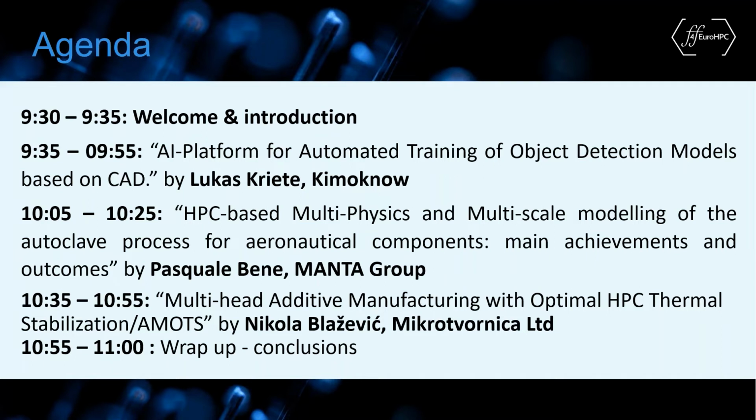The third presentation will concern multi-head additive manufacturing with optimal HPC thermal stabilization, and will be done by Nicola Blazevich from Micro Dvornica company. And we will end this presentation with some conclusions. Okay, I will let the floor now to Lucas for the first presentation.